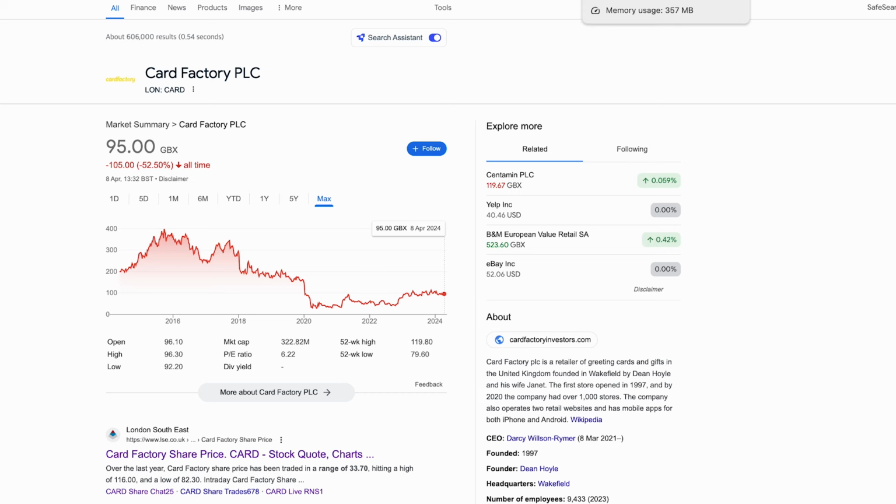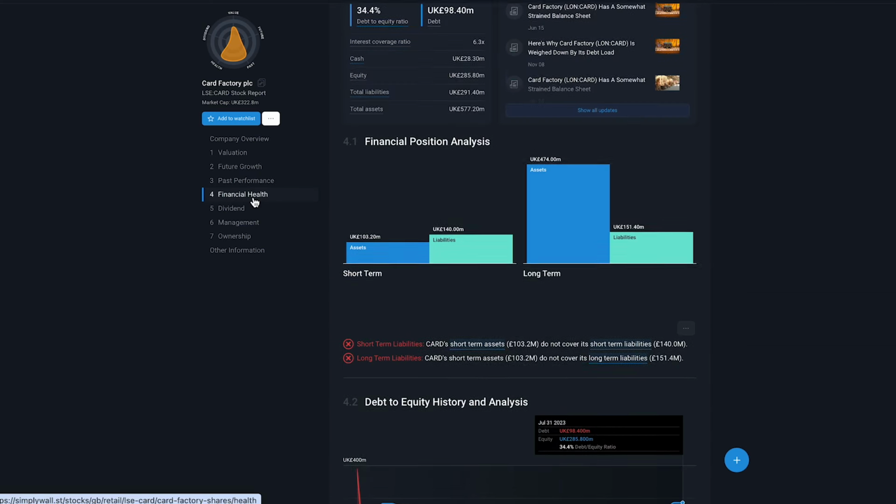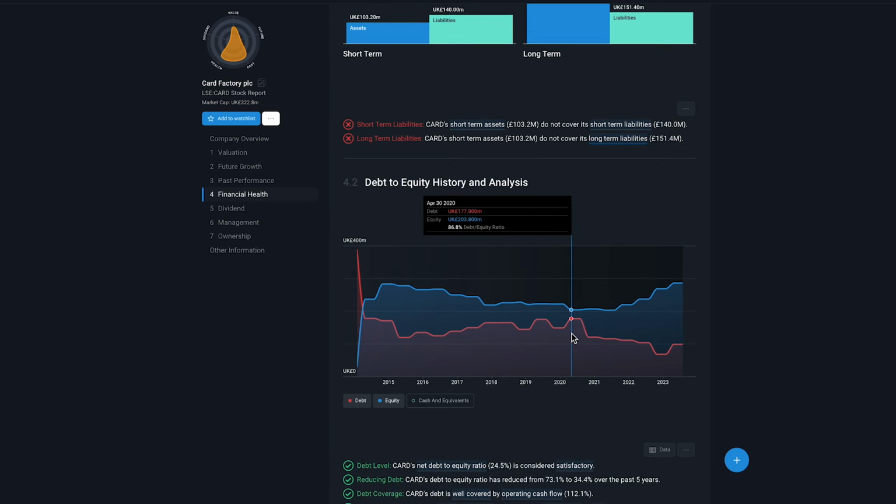And the thing about now is that it's improved so much financially. They've cleaned up the balance sheet because they haven't been forced to pay a crazy dividend out. So if you look here, the company used to sit around 86% debt to equity. It's now down to 34%. They've reduced the debt by half, which is obviously really good.